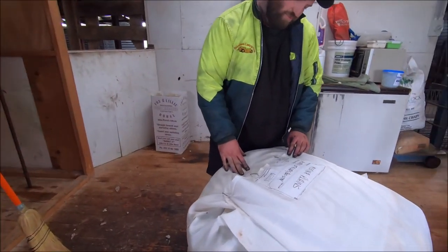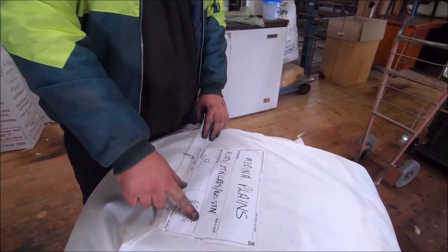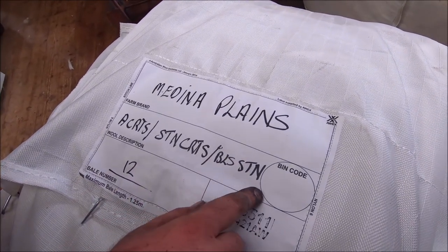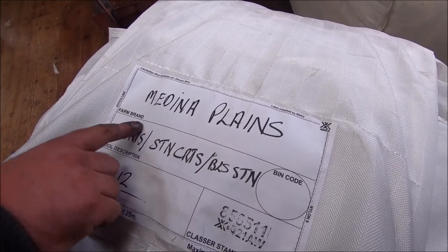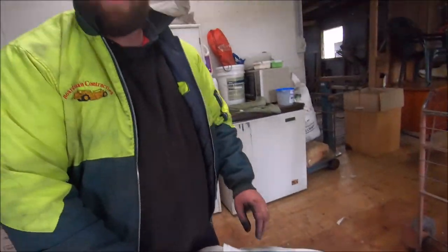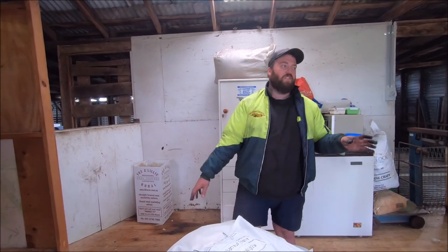And then we have this one last bag over here. Now, we have crutchings, so A crutchings, stained crutchings, and ballies stained. So BLS is ballies, and STN means stained. Stained crutchings is CRTS, and A crutchings is not our main line, but it's a part of main line. So that is basically all the crutchings and stains. I don't know where the rest of the ballies went. Oh, that might be a bulk class. But yeah, so that brings us pretty much to an end of all of the shearing related stuff for now.